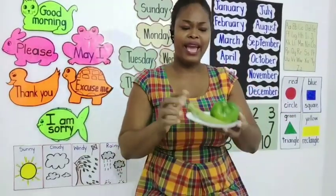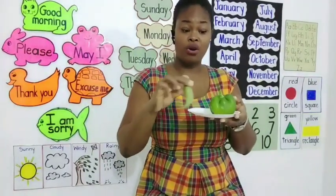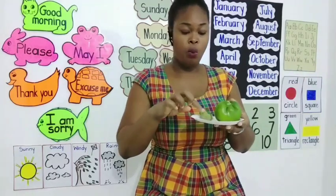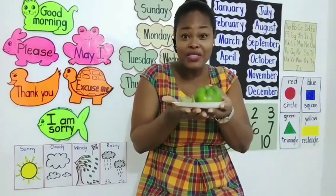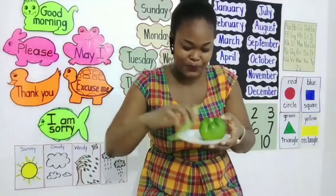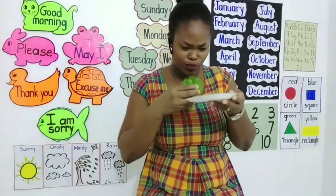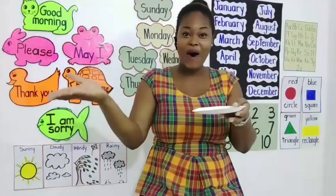Look at my plate. I have two things. Sweet pepper. One, two. I can count them because I have something on my plate, so I can count them. All right, I'm gonna eat it all up now. Yum, yum, yum. I had it all.